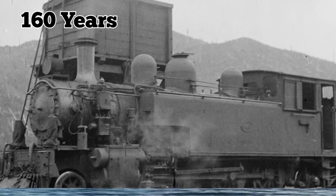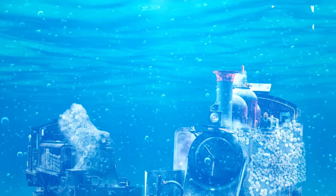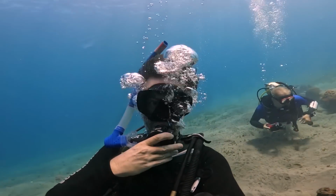160 years after it's believed that they sank, the locomotives are still attracting visitors to this day. They're upright on the seabed, and some divers even think they look like they're racing each other side by side. Would you like to dive down and see for yourself?